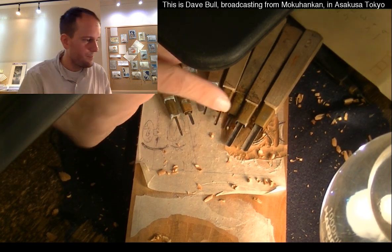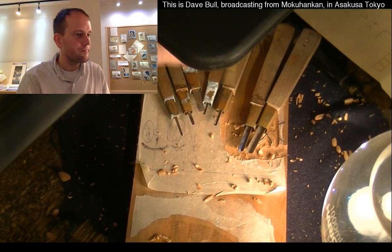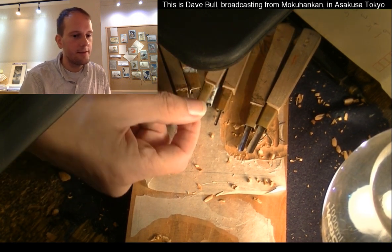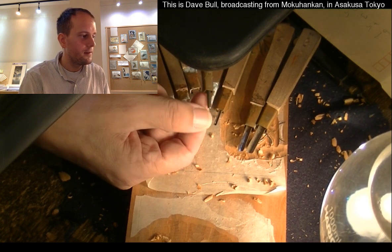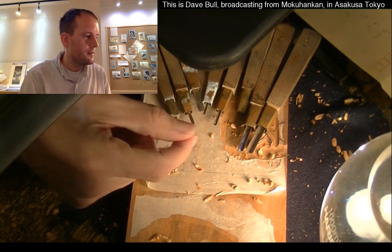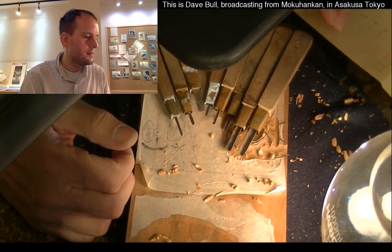Similar sets. What are you going to do? You going to take some pictures and put them somewhere and share them or something? Yeah. They have been well used. Really well used. But the steel is there. And they're not a style we use. I never use these round chisels, the U-gouges. We don't use those in the traditional field.